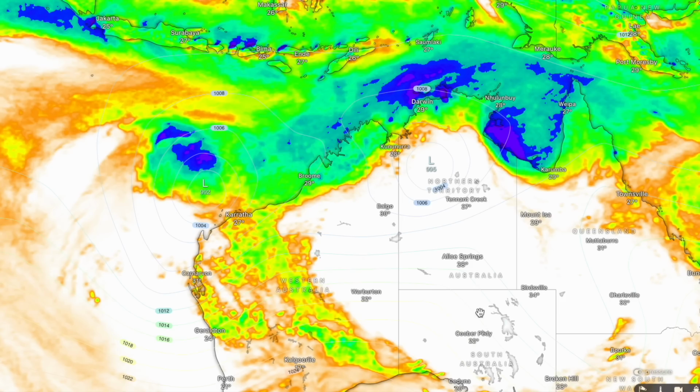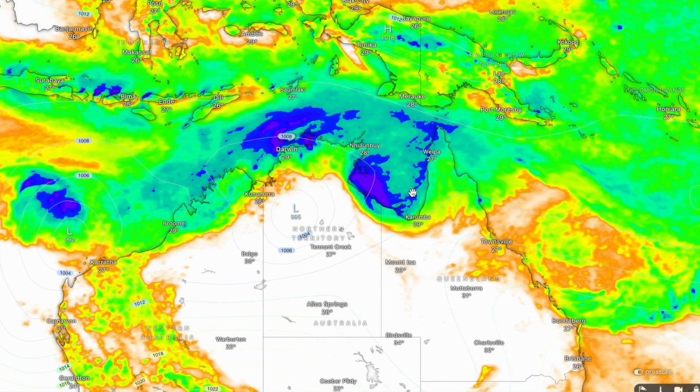reckon this system's going to get named Saturday evening, so it's going to be a bit of a situation where we're not sure what name this system is going to be getting, but either way, be listening out for Cyclone Megan. If it does get a West Australian name, then you can ignore it. If it does get the Queensland name, then that's going to be the one moving towards the Queensland coastline.